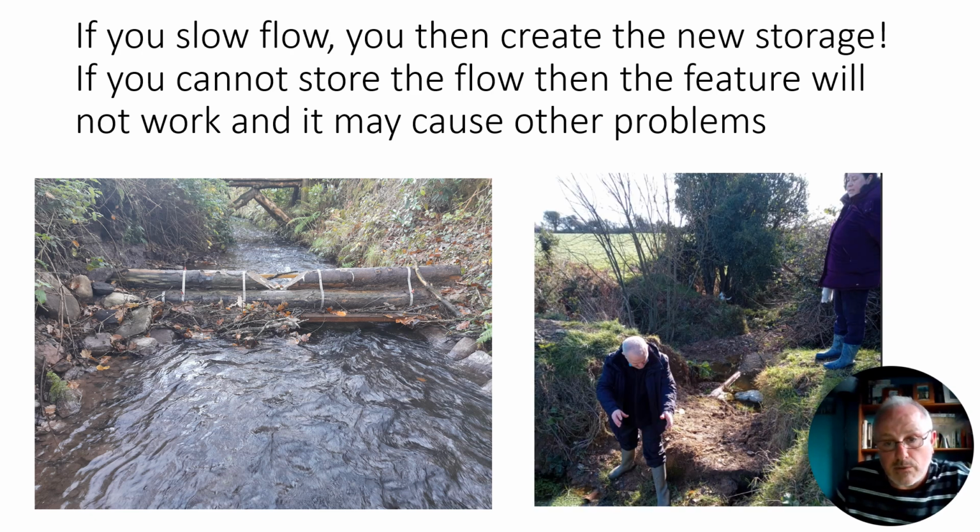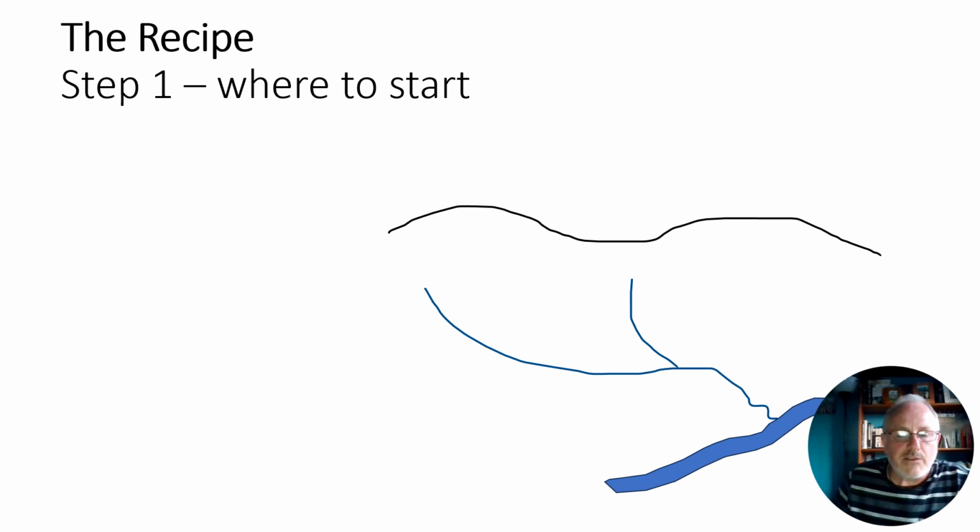And the bund that I showed you previously from our farm in Wexford was overtopping. There was far too much water coming in. We weren't letting enough out. Therefore, it eroded this enormous hole in the bund. So you do need to get your design right. So let's have a little recipe for the steps you do for this, and then more detail in the next talk about some numbers and proof.